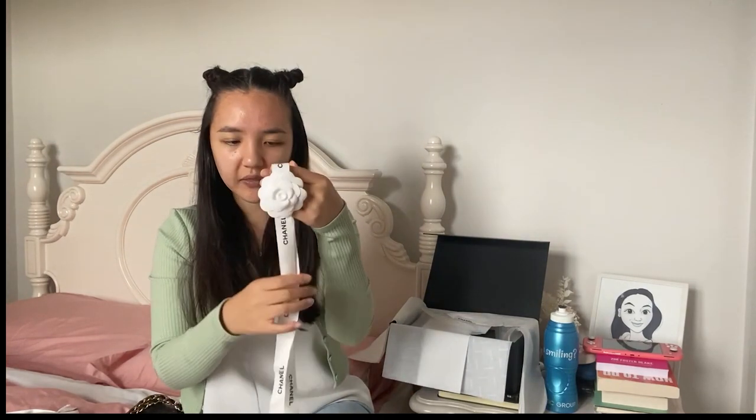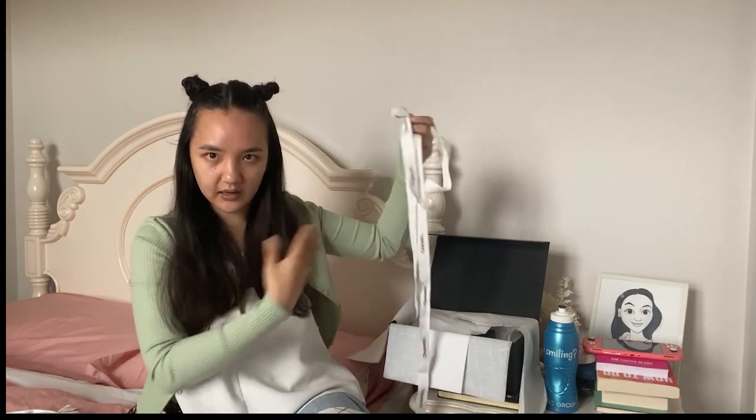I don't really do anything with these. Like you saw, it literally has just been sitting in the box. But I know some people use them for decoration in their room, or for decoration at Christmas, or they're just nice to have.